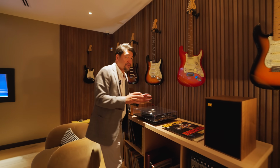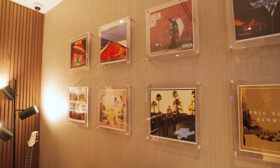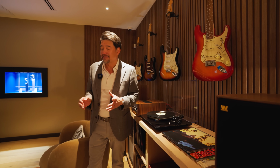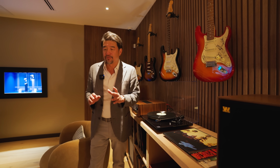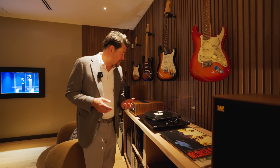Now, what I have here is all the vinyls for all the bands that are here, right? So it's a cool thing about it. If you love music and you want to just hang out and listen to some vinyls and stuff. And again, we're not selling you anything. We're just chilling, right? And listening to some great music, right? Kind of reminisce nostalgically, okay?